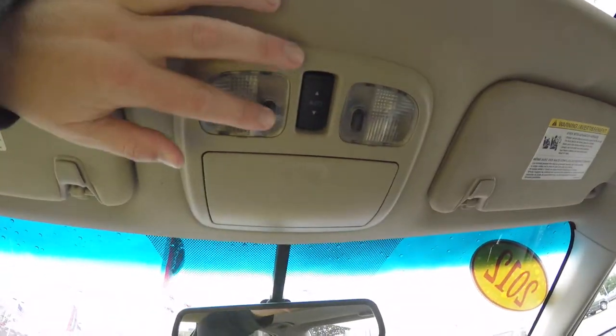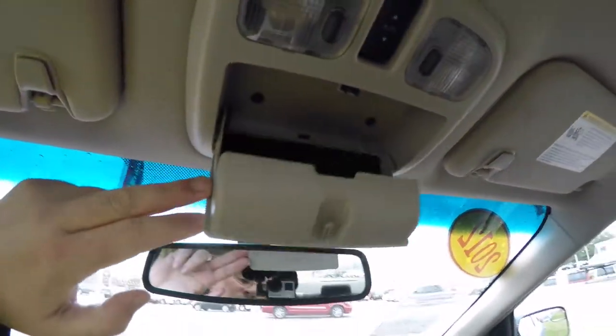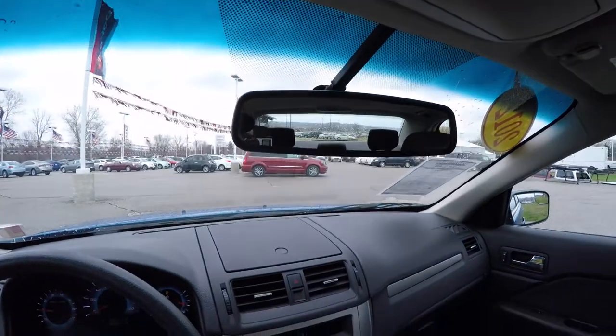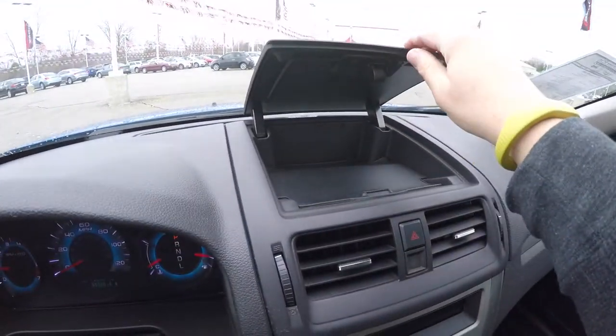Taking a look overhead, you have overhead map lights, sunroof control, and sunglasses holder. Automatic dimming rearview mirror with integrated microphones for the Bluetooth. Also got dash top storage.